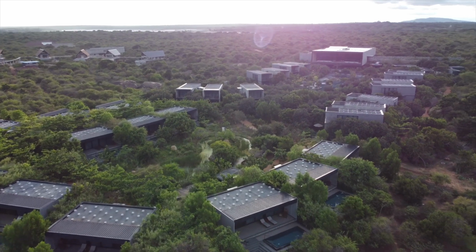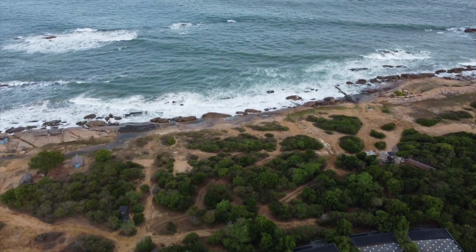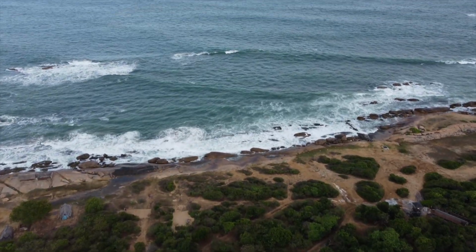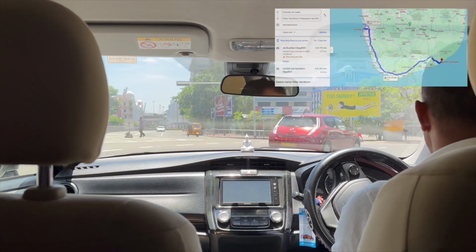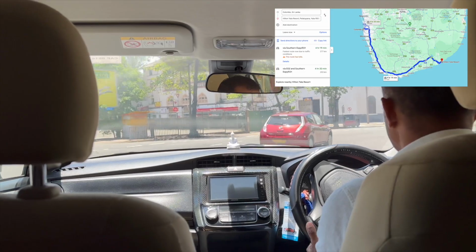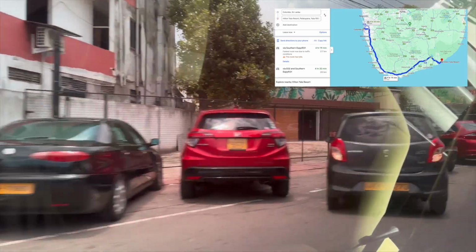Now, if we talk about how you get there, there are multiple ways. We contacted the hotel and there are several options. The most common one, I guess, is by car, which we used, and you can see it here, cars, vans. There's a seaplane, which unfortunately was booked out. We would have loved to try that. And then there's a helicopter, which is, I guess, the fastest option, but also by far the most expensive, so we didn't do that. So we got picked up from the Hilton in Colombo.